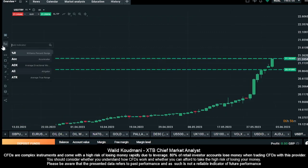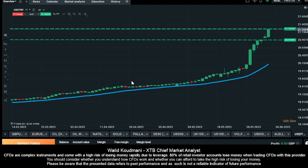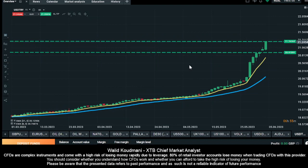If we want to put some indicators on this, we can put a simple moving average maybe. 21 period might be good, and you can see that it's testing it as a support. And if we want to put an exponential moving average, I like the 8 period at the moment. Let's make it yellow just to make it different. You can see that it is catching up with it, but then again, also acting as support. So quite difficult to find a point at which this could invert.